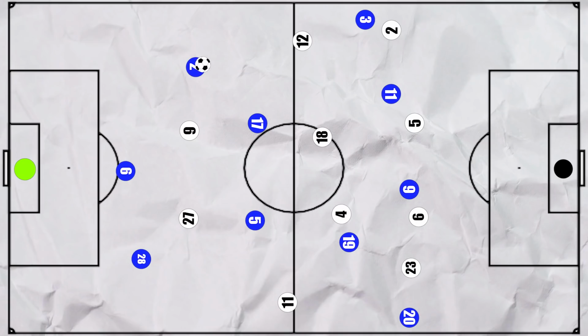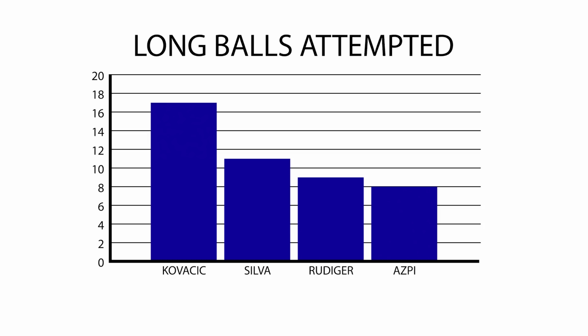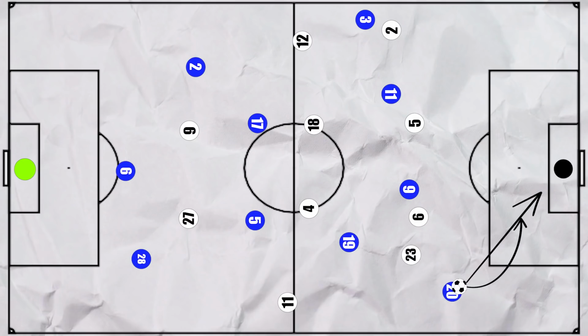At times, this switch first went through the Chelsea midfield, and Kovacic in particular, as if Burnley's pivots were deeper trying to cover Mount, he would then have the space to switch out to Hudson Odoi. In fact, Rudiger and Kovacic attempted several long balls between them, usually out to Hudson Odoi. But if the midfield looked to close Kovacic down, this again left Mount free in the half space, and once he was found, he and Hudson Odoi would advance simultaneously, and Mount would play in Hudson Odoi, who would have room for the shot or the cross.